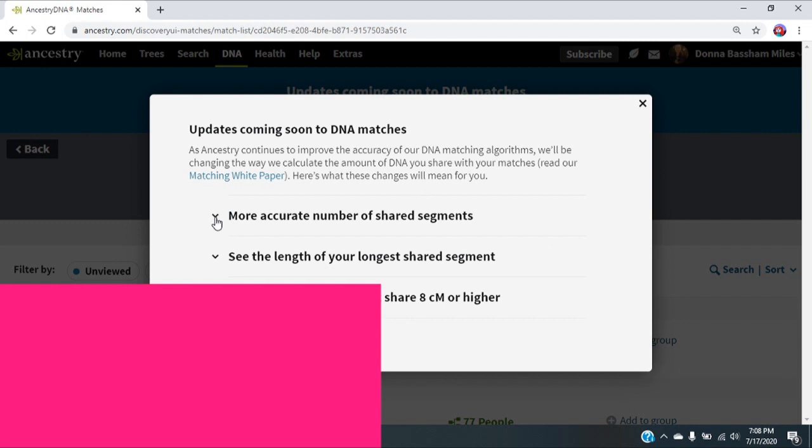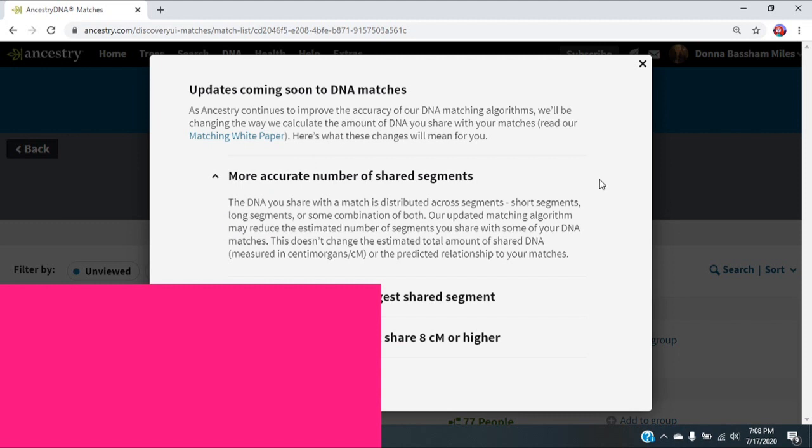First of all, more accurate number of shared segments. The DNA you share with a match is distributed across segments, short segments, long segments, or some combination of both. Our updated matching algorithm may reduce the estimated number of segments you share with some of your DNA matches. This doesn't change the estimated total amount of shared DNA measured in centimorgans or the predicted relationship to your matches.